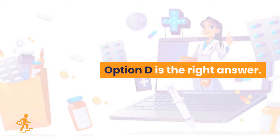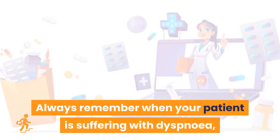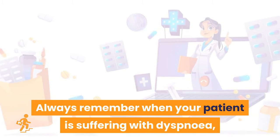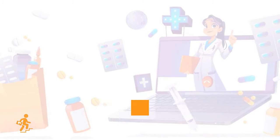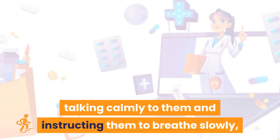Option D is the right answer, calmly instruct the patient to do deep breathing. Always remember, when your patient is suffering with dyspnea, allowing time with breathless patients, talking calmly to them, and instructing them to breathe slowly and breathing with them can be highly effective.